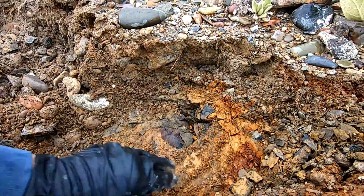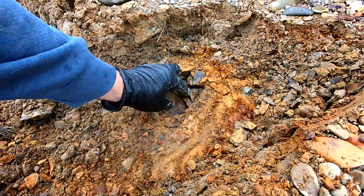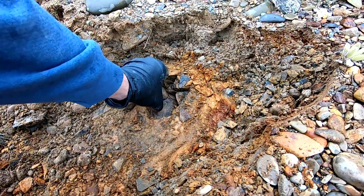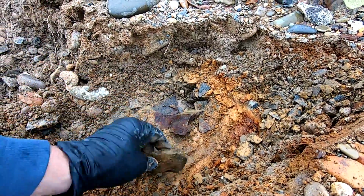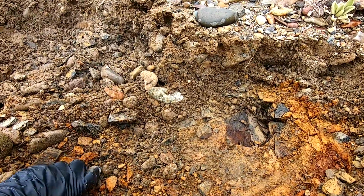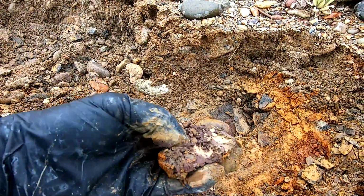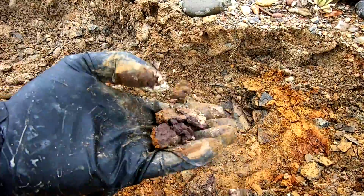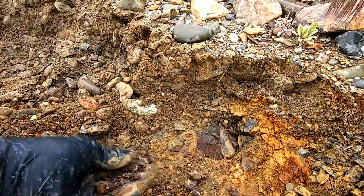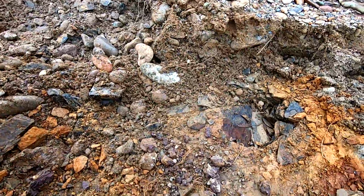All right, so I'm down to the red here, and then underneath it gets down to the bedrock. And I don't know if I can get that piece out, but it basically just stops. So no need to dig any further. But have you ever seen purple clay before? Look at that. That's deteriorated purple rock. There's a few pieces of this purple rock hanging around here too. But yeah, interesting stuff.